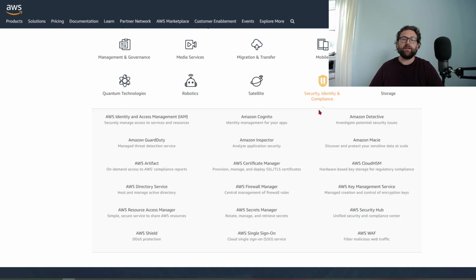Security and identity, yes. IAM for sure. GuardDuty could fall under security, so have a basic understanding of it. Artifact, basic understanding for compliance. Directory Service, how to integrate with the directory service and federate with your own on-premises directory if you have to. Yeah, that should be a part. Access, no. Shield, yes. Basic understanding. Cognito, yes, for sure. Identity management for your applications, how to use Cognito to identify users in your applications, should be a part of the DevOps exam. Inspector, maybe for vulnerability scanning. Certificate Manager, basic understanding that you can deploy SSL and TLS on your API Gateway or on your CloudFront or on your load balancer. Firewall Manager, not really.